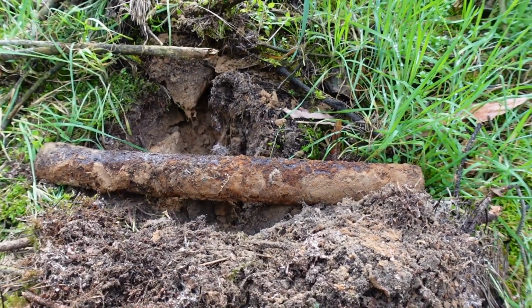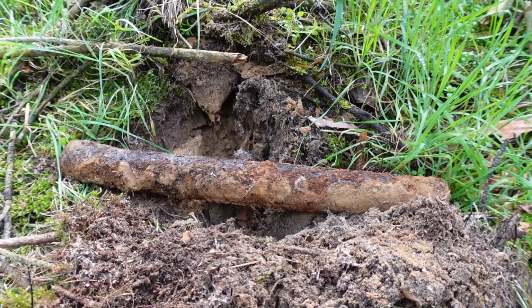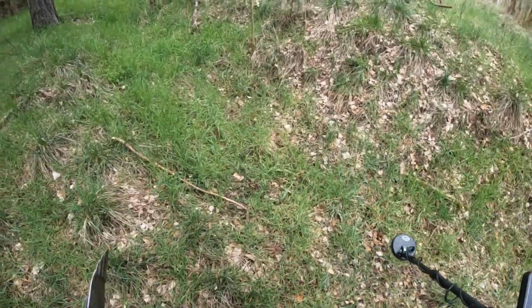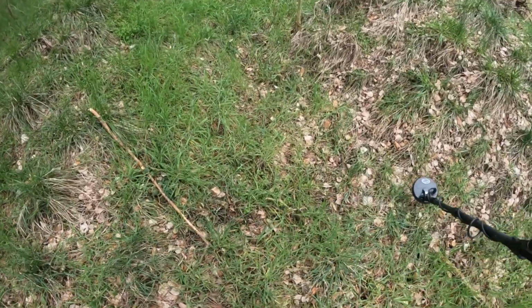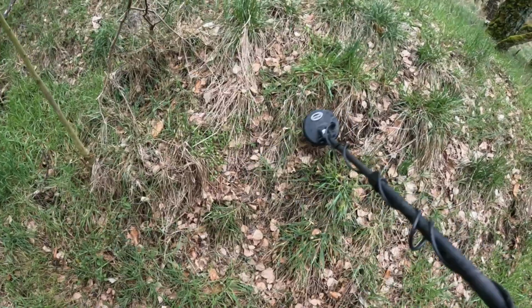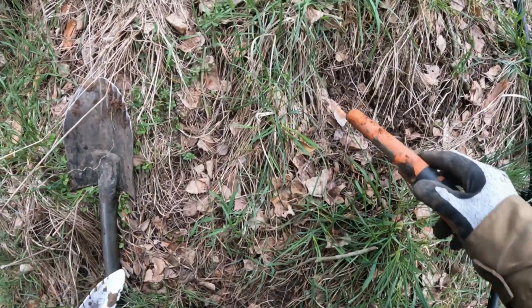That's just a tube piece that belonged to that. The rest is not here, so I think it's been blasted or damaged. Right here now, you can't see it that easy. That is actually a running trench that the Germans put up here, because they needed to protect themselves. They also had fighting positions here.